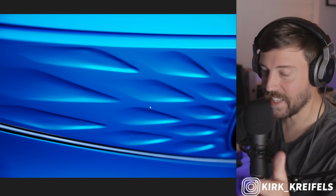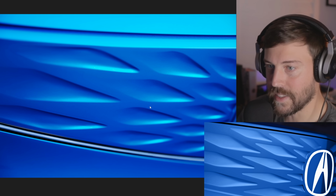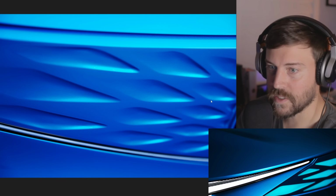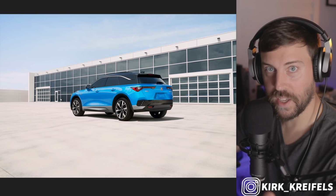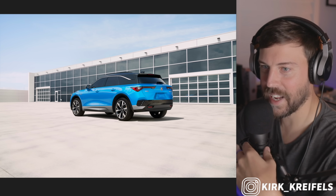This grille design is very similar to what we saw in the Precision EV concept as well, except instead of these individual carve-outs being illuminated, we have a little light bar that goes across. I'm sure that's far more affordable compared to individual backlighting.